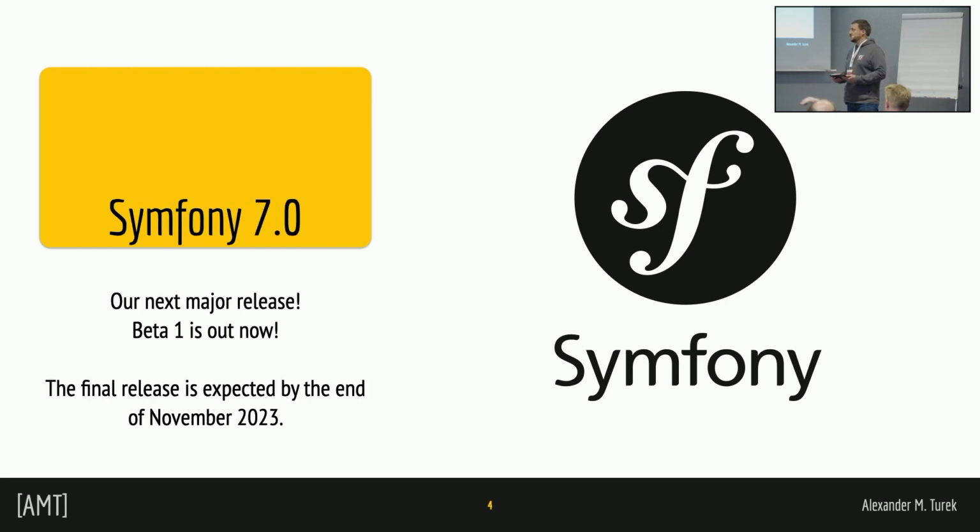Symfony 7 is our next major release. The beta 1 release is out already, and the final release will be released by the end of November. We have time-based releases, so this won't be delayed. Whatever is ready by the end of November will be released. So if you have a Symfony application, you can already test with the beta releases of 6.4 and 7.0, and participate in stabilizing this release.